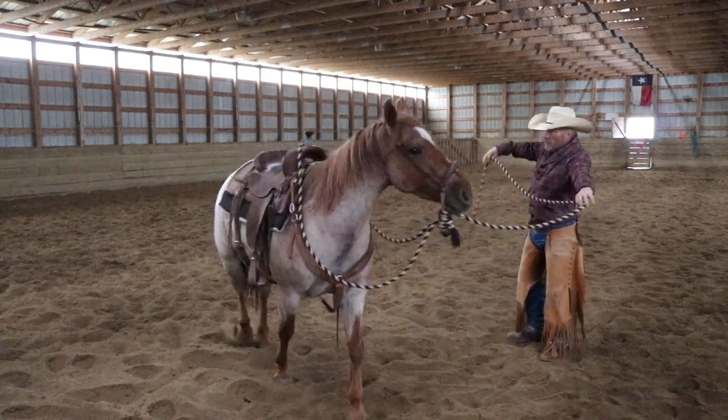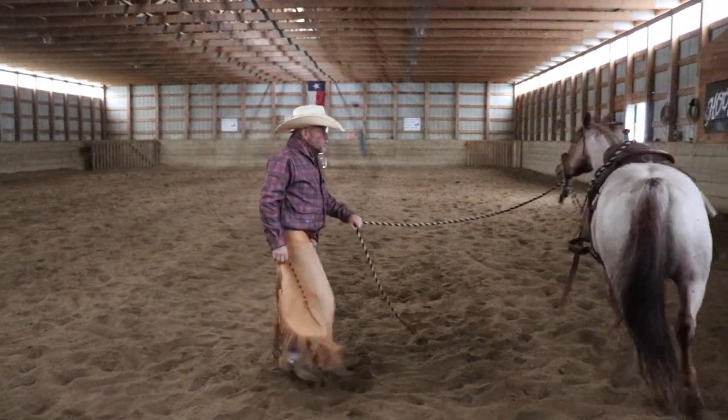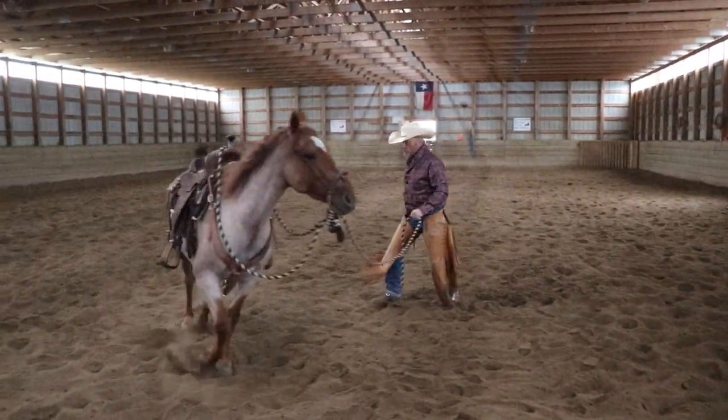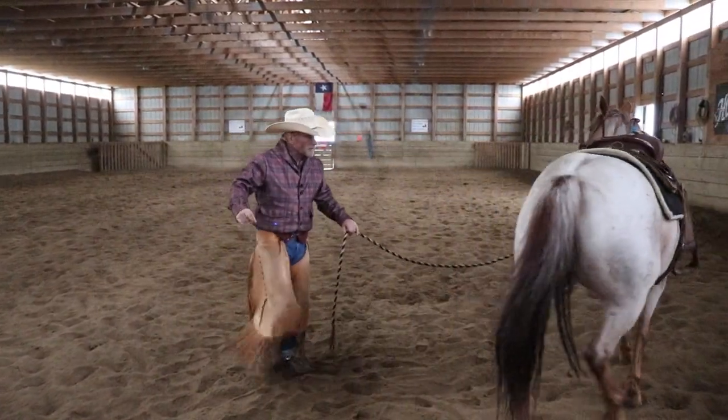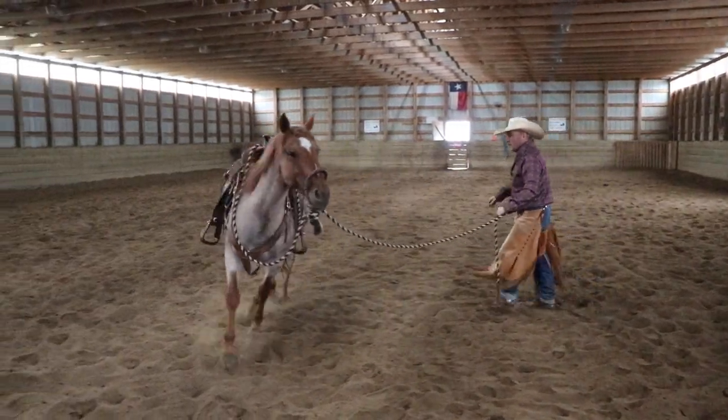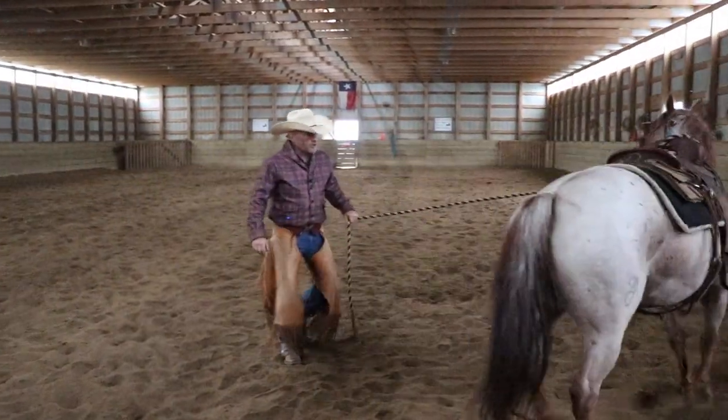So I'm offering her the left here. I'm going to bring up a little energy. And she was acting a little lethargic in how she was moving around. That's a little better already. Now, there we go. So I'm behind the stirrup, as you can notice.